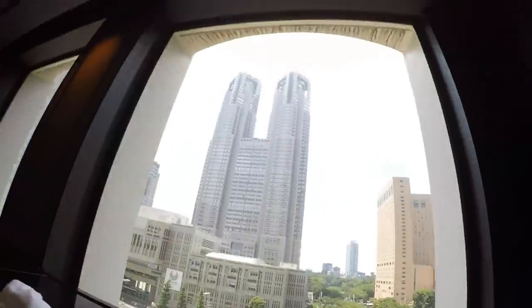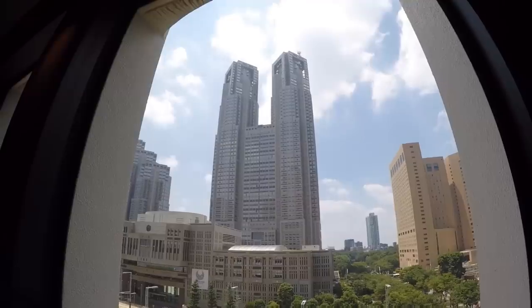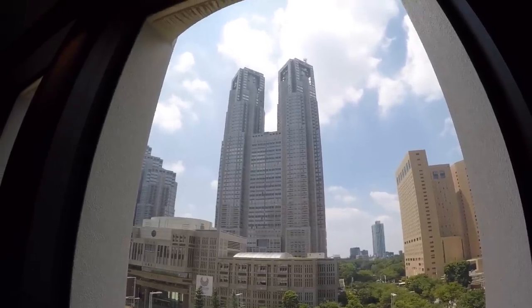This is the Tokyo Metropolitan Government Building right here. It's like 100 stories high. Look at that. I think it's about 60 stories high, something like that. Doesn't this look good on a hot summer day? Oh boy, it's good. It's really good.